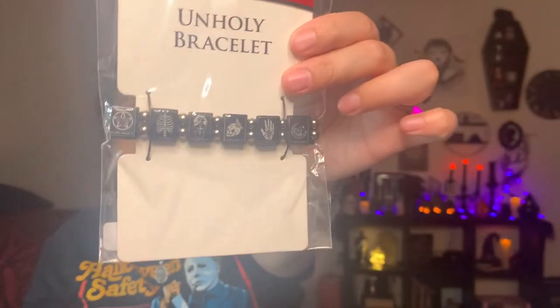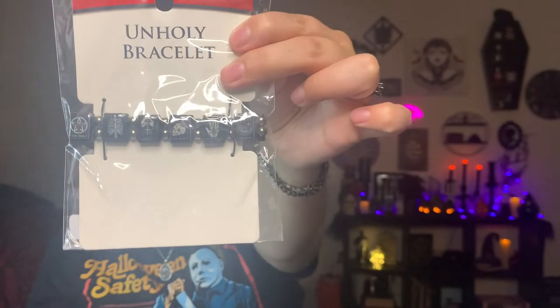This I bought for Biebs. It's called the Unholy Bracelet. Now, I don't know if y'all have seen those religious bracelets that have the pictures of the saints on them. Well, this is kind of like an occult version of that, called the Unholy Bracelet. Oh shit. These are tarot cards. Not all of them, right? So this is basically what it looks like. So I'm actually really excited to give this to Biebs. He's out of town right now visiting his little brother at college. So he's not here today, which feels very weird.